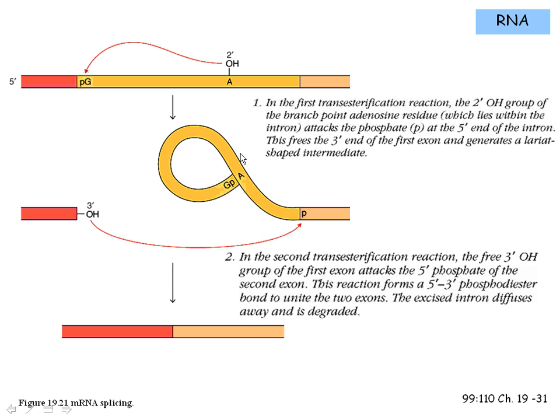And that intervening sequence then is just going to diffuse away and be degraded. This intermediate is sometimes called the lariat intermediate, and you can see why. It's like those lariats that the cowboys like to use.